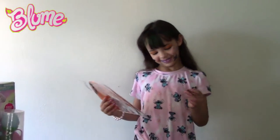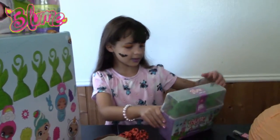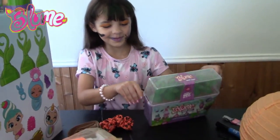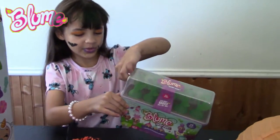Okay guys, now I'm back from a break. The lantern. Show everyone the cool lantern. This is my lantern. So we're opening the Blume dolls. No, the Baby Pop Blume dolls. Series 2.